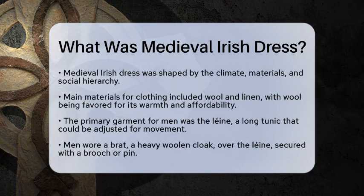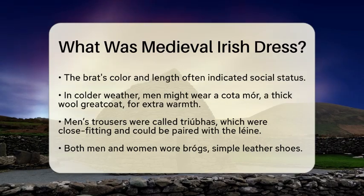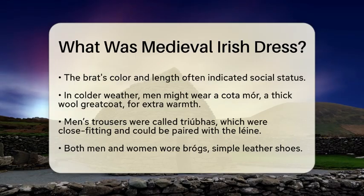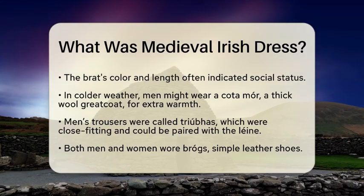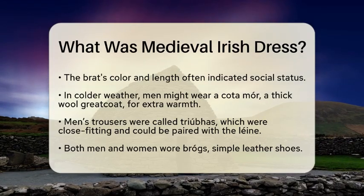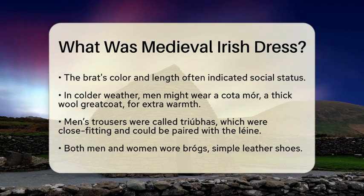For men, the main garment was the léine. This long tunic reached down to the ankles but could be hitched up to knee length for easier movement. Over the léine, men wore a brat, which was a heavy woolen cloak or mantle. The brat was fastened with a brooch or pin, and its color and length often indicated a person's social standing. In colder weather, men might wear a coat-a-more, a thick wool greatcoat, underneath the brat for added warmth.